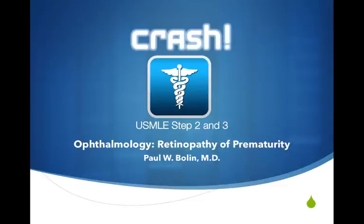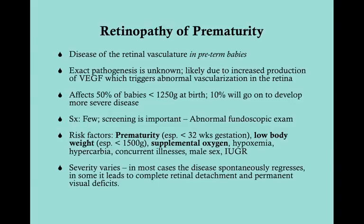Hello there. We will talk about retinopathy of prematurity, or ROP, here. So ROP is a disease of the retinal vasculature in preterm babies, as its name would imply. So this is always in babies who are premature. This isn't in term babies. The exact cause of ROP is unknown.